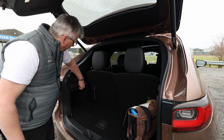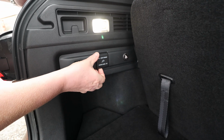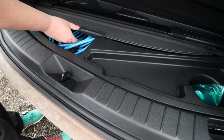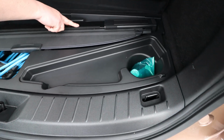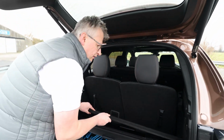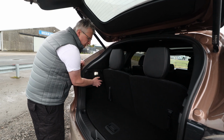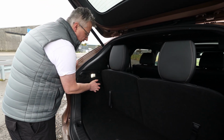And look, a 3-pin on this side too, 1500 watts. So yeah, it'll power most things. And there we go, because it's PHEV, we've got the charger. And look, the load cover neatly sits under here. Takes up no extra space. Clever. Tire inflation kit too.